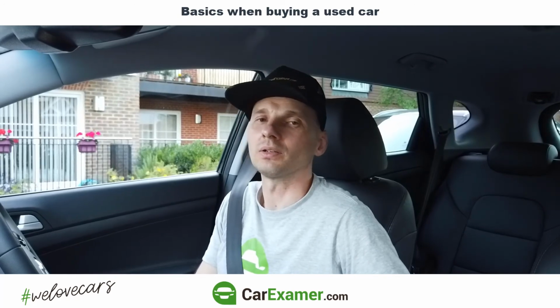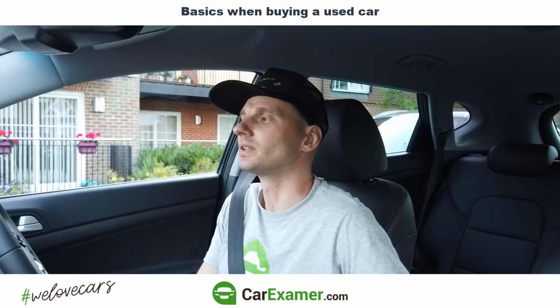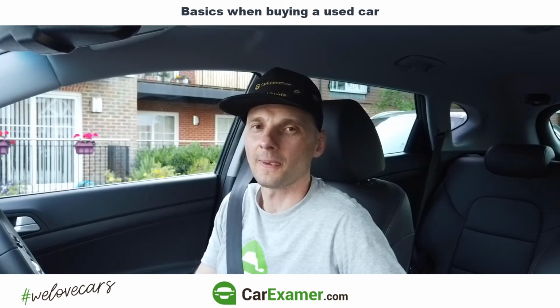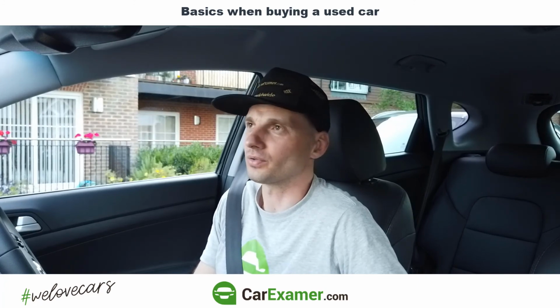The coolant levels, the brake fluid levels, these are easy maintenance items. Changing the bulbs, everyone should know how to change bulbs, because it's in the owner's manual how to change the bulb.